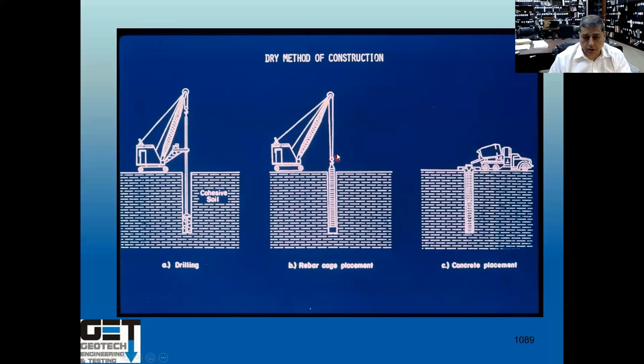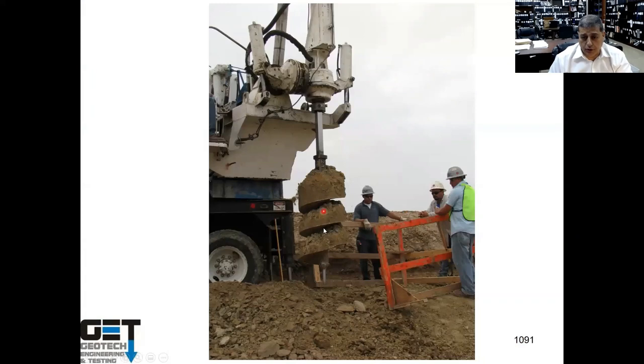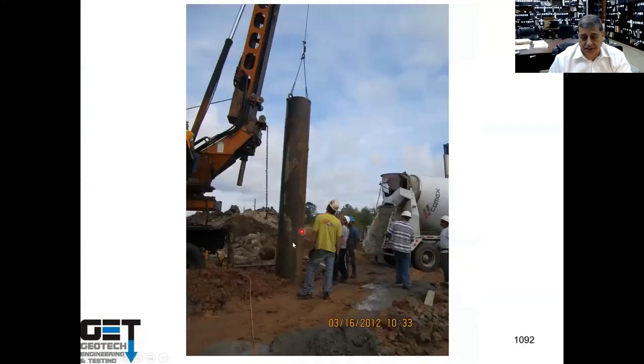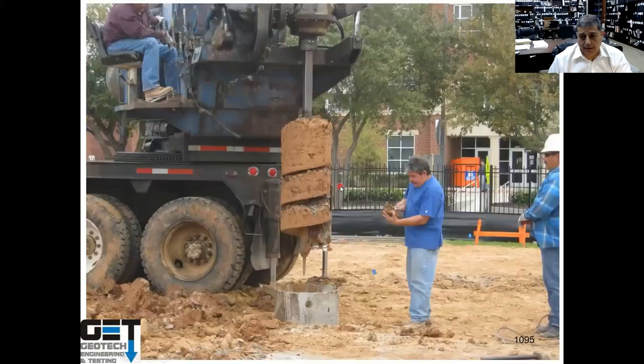Drill the hole, put the steel casing in, trimming the concrete down. Now, in some cases where you got sandy soils, you got caving problems, you go out there and drill the hole. You put your casing in, it's a steel casing pipe. You put it in a hole, you drill through it. You get the soil out, check the hand penetrometer.